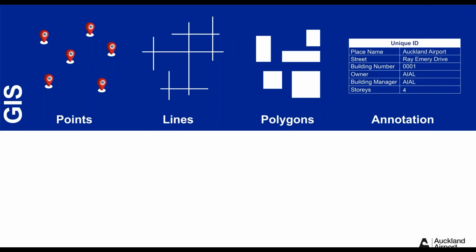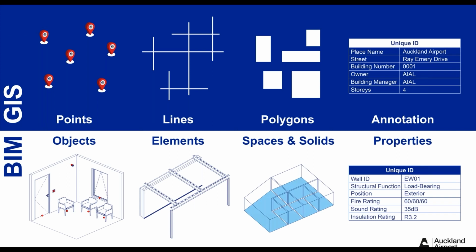And for those that are unfamiliar with GIS, I know before I went to the airport, I knew what GIS was, but not in great detail. And understanding this GIS world taught me a lot about BIM and how information was managed better. So within GIS, typically everything's mapped with points, lines, polygons, and annotation. Whereas in the BIM world, we're typically dealing with objects, elements, spaces, solids and properties. And you can effectively look at each as a similar thing.